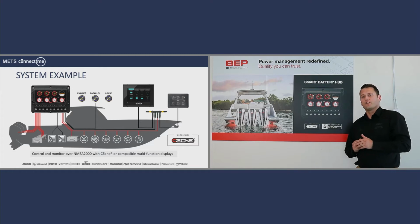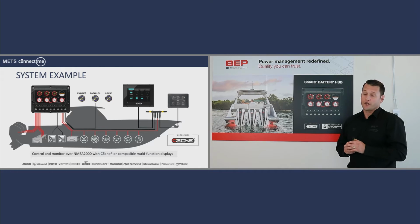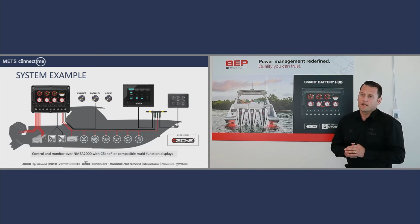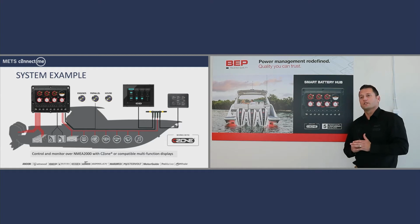So this example that we have here, we have one button for turning all of the engines on and off, one button for turning the house on and off, and then another button to parallel all of the switches together for emergency starting situations. As it works with C-Zone, we can use our waterproof keypad to operate it, or to work with any of our third-party integration partners that we have that communicate over the switchbank PGNs.